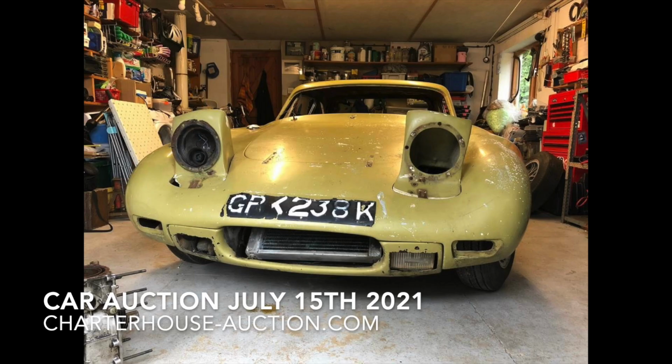Now, first up, this is a car I've never sold before. It's a Davrian. There we go. It's a kit car. It was bought 2 years ago and dismantled, rear engine with a Hillman Imp engine in it. And sadly, this is now from a deceased estate and is being offered for sale without reserve. So if you fancy doing a bit of hill climbing or having some fun, that's certainly for you.